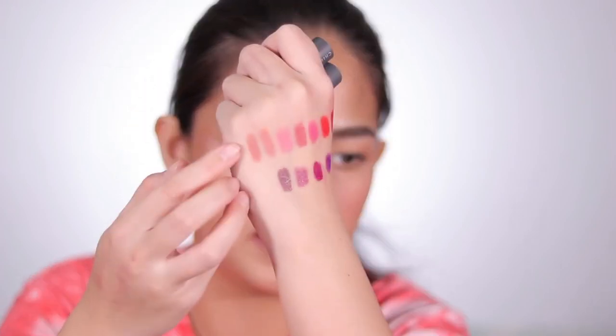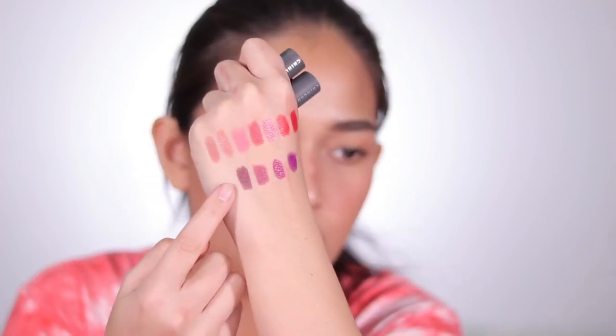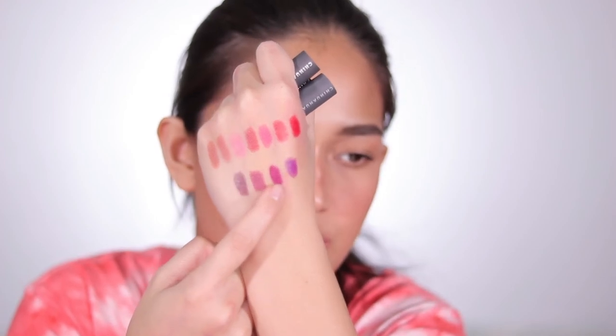And guys, we're done with the lip swatches. Out of all the 11 shades, my super favorite three are New Wave, Cinnamon, and Coco. So this is Cinnamon. This is New Wave. This is Coco. And this is New Wave. Done. So those are the three.